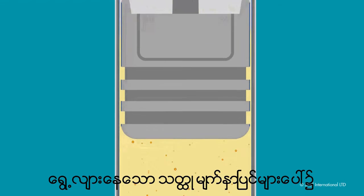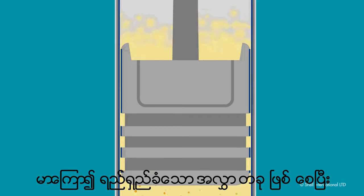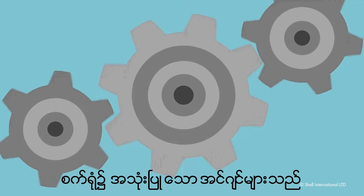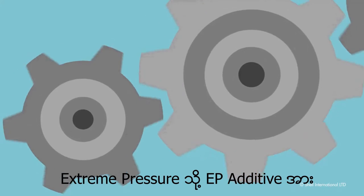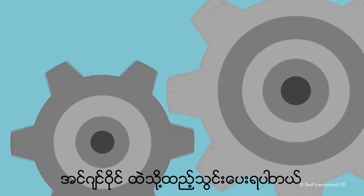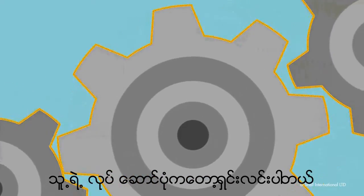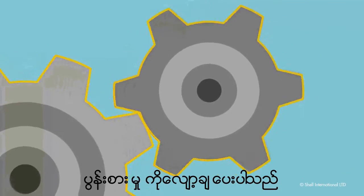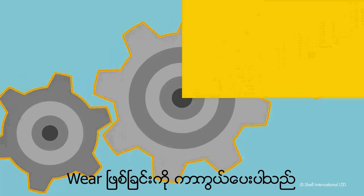ZDDPs and other anti-wear additives grow a bonded layer on metal surfaces that are rubbing. This layer is hard and durable, protective, and self-repairing. In some industrial machinery where the pressures inside engines are very high, additives called extreme pressure or EP additives are added to the oils. They perform a very similar job to anti-wear additives, and they're used to decrease wear of parts that are exposed to very high pressure. The EP layers give extra protection to stop scuffing damage.